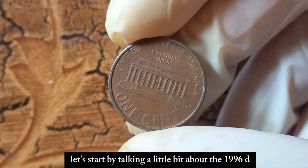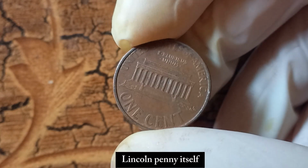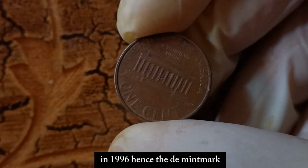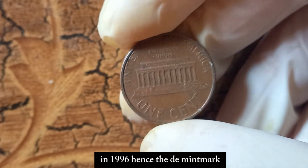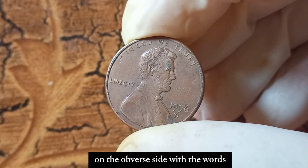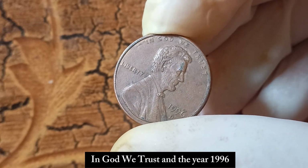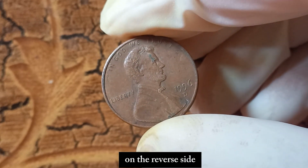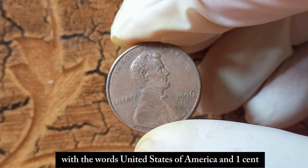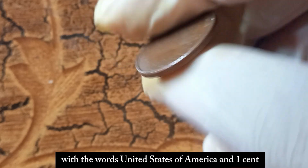Let's start by talking a little bit about the 1996 D Lincoln penny itself. This particular penny was minted at the Denver Mint in 1996, hence the D mint mark. It features the iconic image of Abraham Lincoln on the obverse side, with the words "In God We Trust," and the year 1996. On the reverse side, you'll find the familiar image of the Lincoln Memorial with the words "United States of America," and 1 cent.